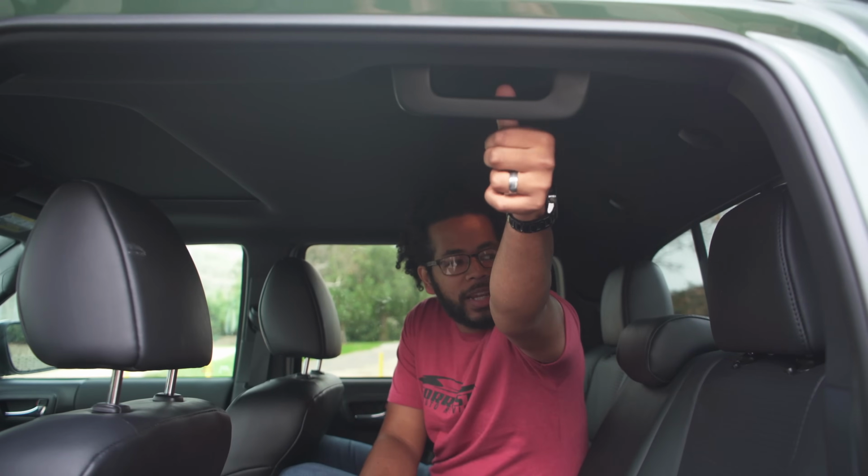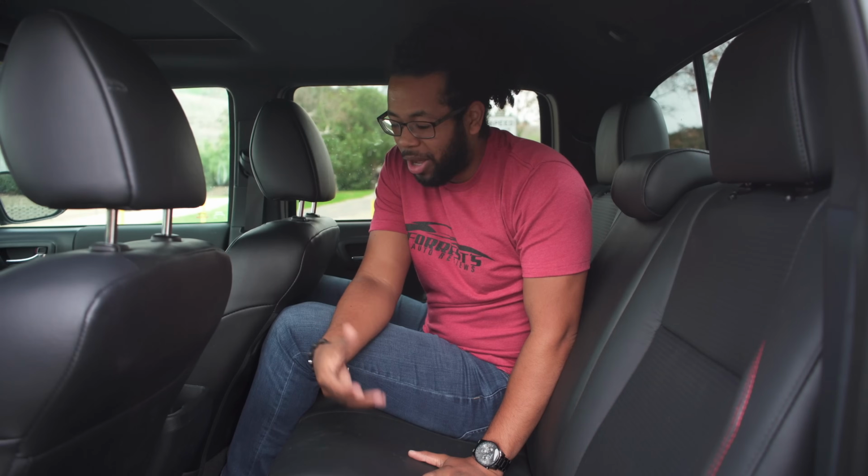You do have a little coat hanger right back here, which is nice if you have dry cleaning or anything you just need to hang up. Obviously your grab handles right here. Your little window back here, which is always nice if you have a dog or anything like that. But other than that, guys, that's going to be it for the back seat. Let's go ahead and see what's under the hood.